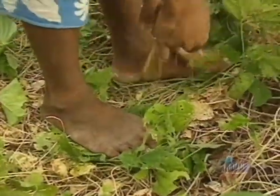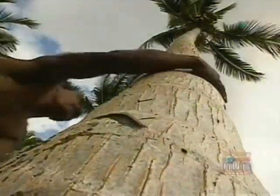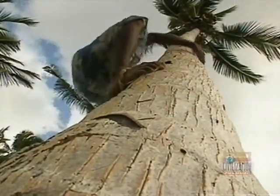There are no fancy climbing gadgets, just a foot strap. It needs to be strong, and hibiscus bark can support the full body weight 20 metres up.